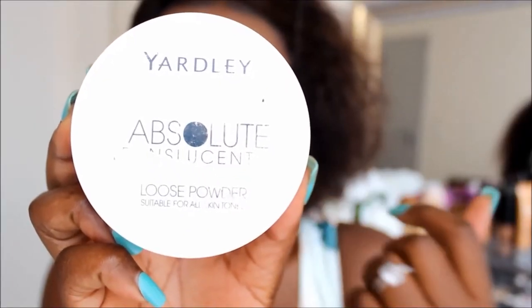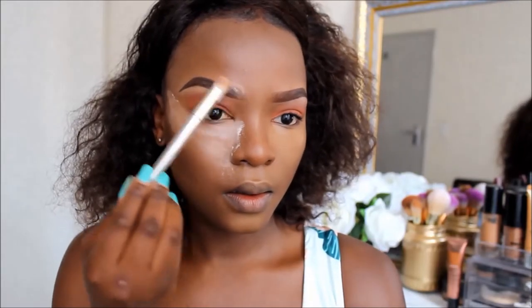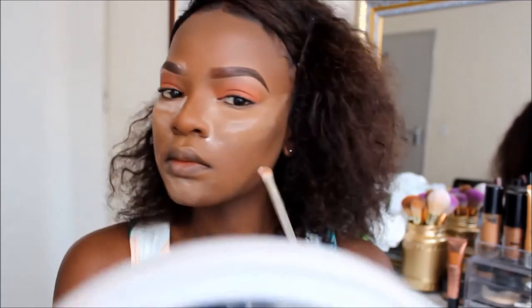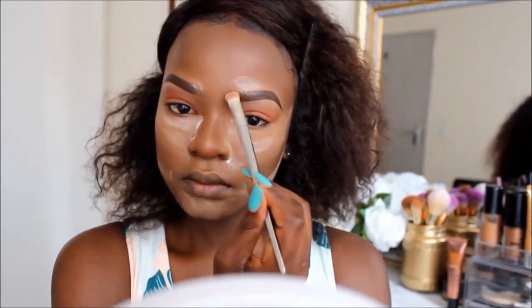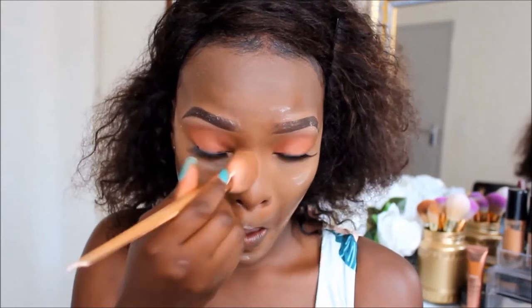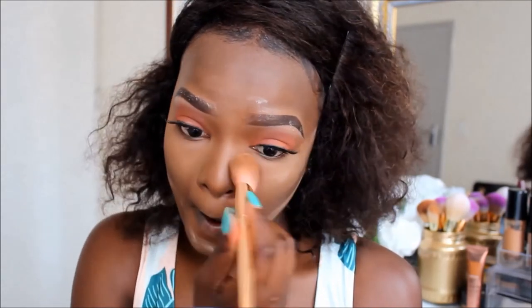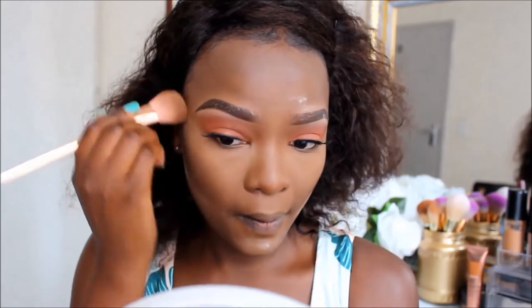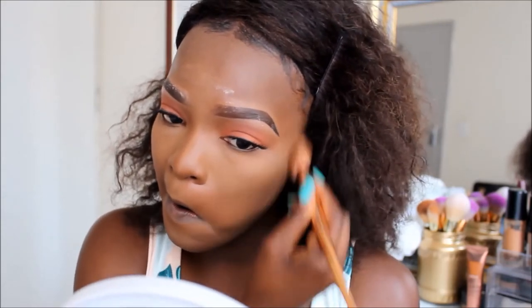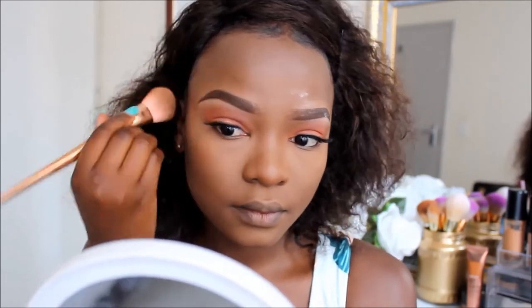So you guys, I have had this Yardley Absolute translucent powder for a very long time now. I wasn't really using it so much in my makeup tutorials. I was gravitating more towards their Banana Dreams powder. But when summer came, spring, I decided to start using this powder. I absolutely love it. It's so light and it feels very airy. And as well, it doesn't leave any white residue on your face. So if you're looking for a baking powder, then you definitely need to grab this. And like I said before, it's very cheap.